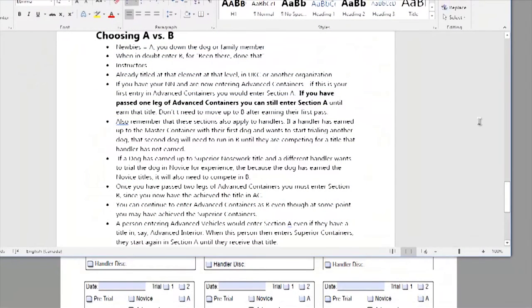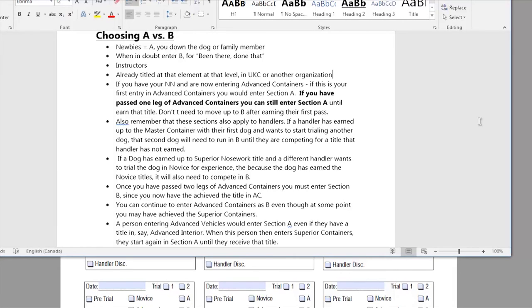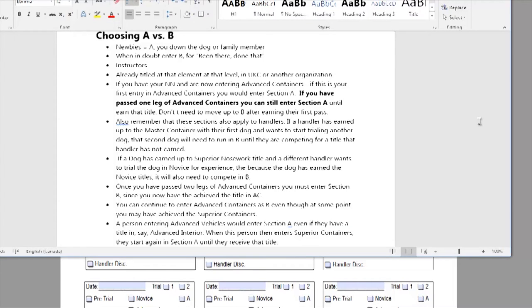Here are some of the guidelines. A is for newbies. If it's your first trial in nosework and your dog's first trial in nosework and you own the dog or it's the dog of one of your immediate family members, then you're class A. When in doubt, enter B. B is for been there, done that, for experienced teams such as instructors. Or if you've already titled in that element at that level, in UKC or another organization, you should enter B.